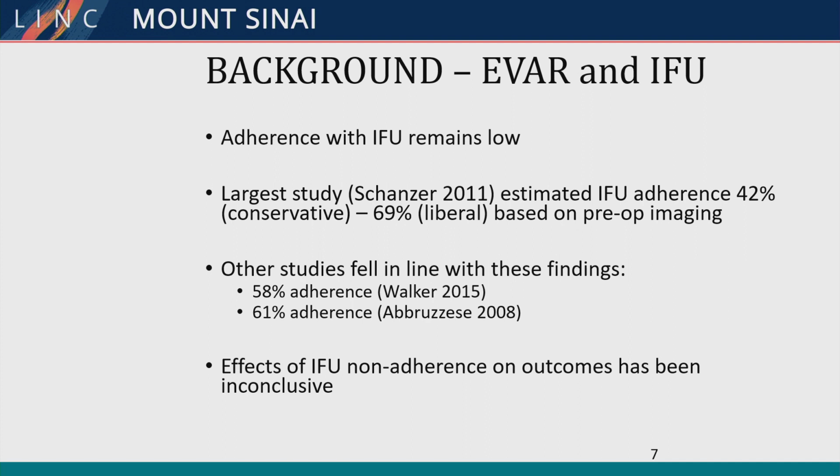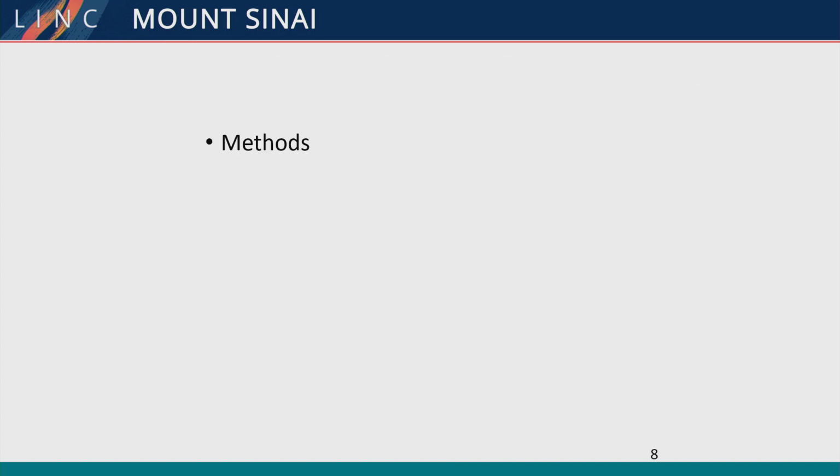Now, adherence to IFU remains low across the board. A number of people have studied this. Dr. Schanzer had looked at this and looked at both conservative and liberal adherence and found that it ranged somewhere between 42 and 69%. Other studies have shown 58% and 61% adherence to IFU. So the effects of IFU adherence and non-adherence on outcomes is still up in the air.